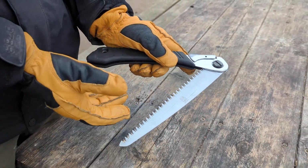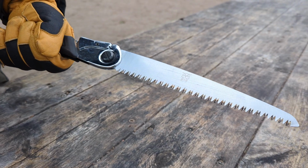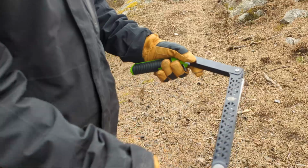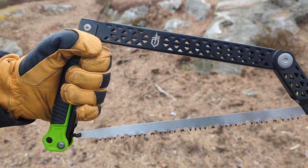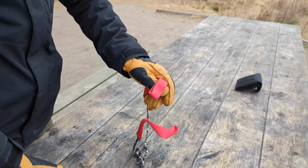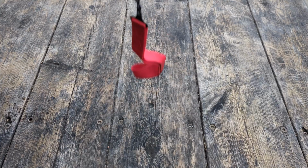The 3 saws we're testing in this review start with a foldable saw from the brand ØYO, a tool I've relied on for a long time. Next we have a Gerber Freescape Camp Saw, a foldable bow saw that I have yet to test on a trip. And finally, the pocket chainsaw, unlike a traditional saw, but with the potential to be a great asset if it performs well.